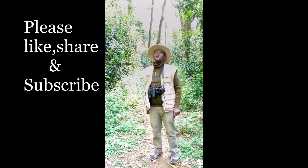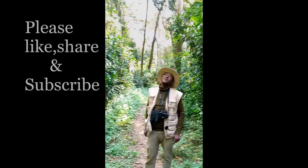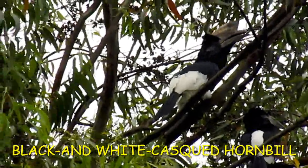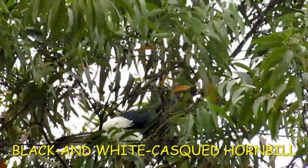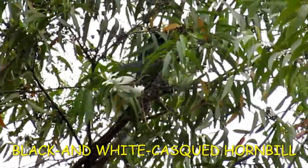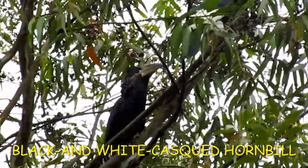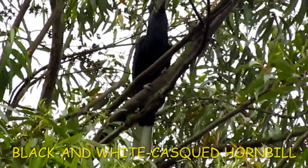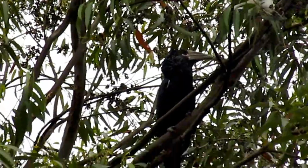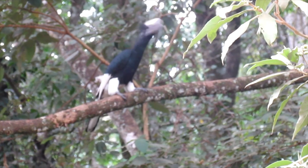Beautiful butterflies. You just spotted the colobus monkeys, really high. This is a pair of black and white casqued hornbill. Oh, black and white casqued hornbill.